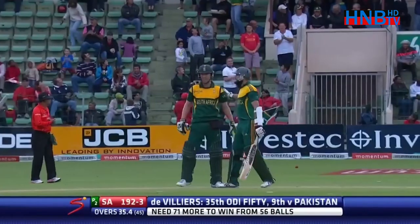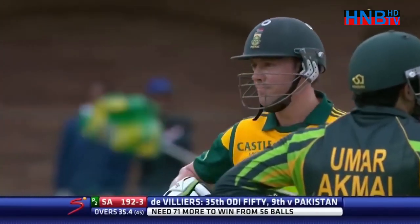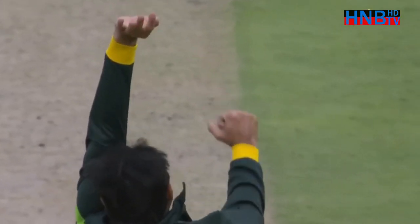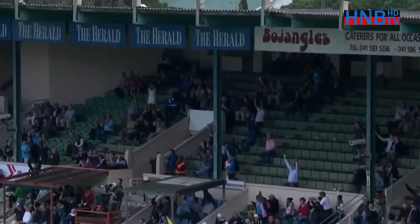He brings up a half-century. Half-century number 35. Got to say too that each time he gets a 50, it's one to watch. He's gone for the flatter delivery. It is just dragged down a touch, and the contact is superb. He's absolutely murderous in this kind of form. He's a very difficult man to bowl to.